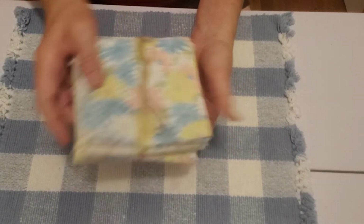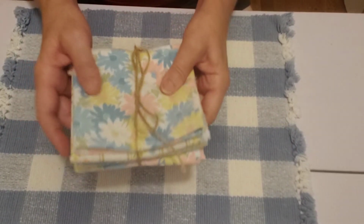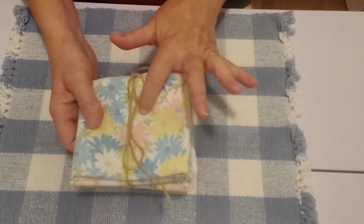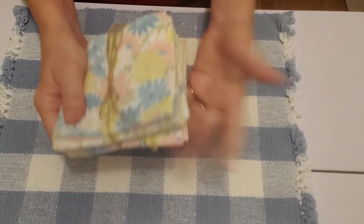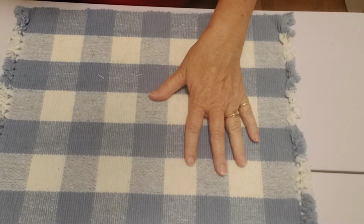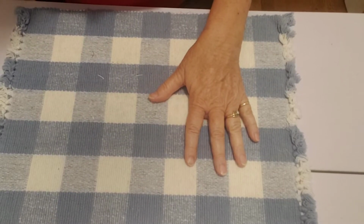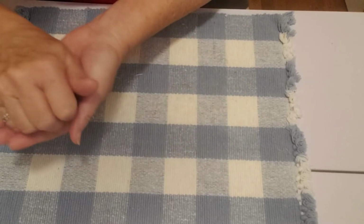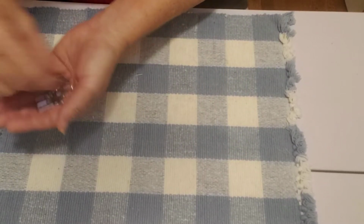I only have 6 of these. That's all I have right now, so I would like to do some more when I get more fabric. But it's just some fun fabric that people can use in their crafts, things like that.